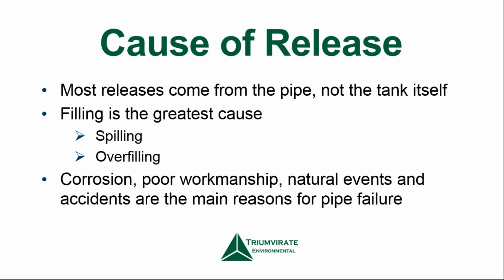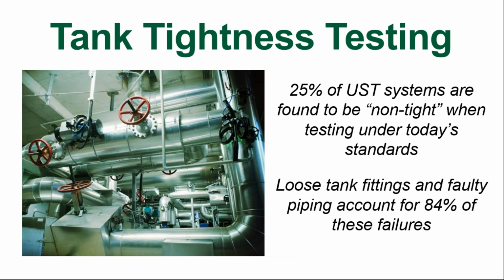There are other issues. There could be natural events, or there could be accidents. Maybe you have a rupture in a tank or a natural event. We mentioned California earlier, potential for an earthquake that could rupture or move tanks or move the piping that comes off of it. Tank tightness testing is often done to ensure that you're not going to have a leak.